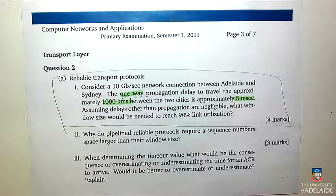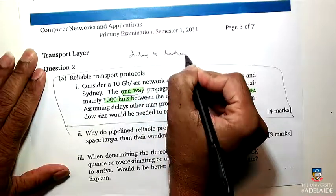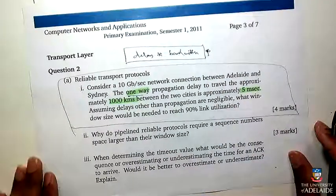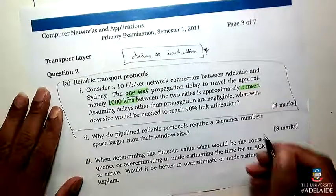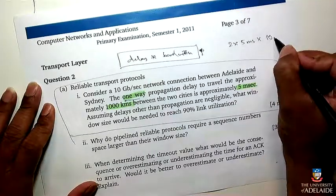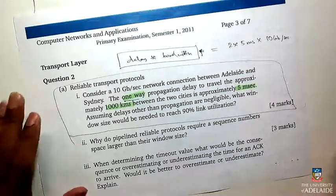So, do you guys remember the delay bandwidth product? Yeah? So what is the delay bandwidth product in this case? So if I use the delay bandwidth, what is that? How do I calculate that? So delay is 2 times 5 milliseconds times bandwidth. You're going to have to get the units right. I'm going to leave that up to you. Gigabits per second, right? So that's my delay bandwidth.